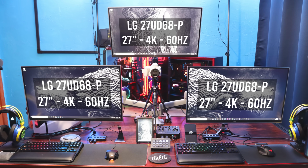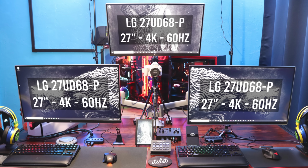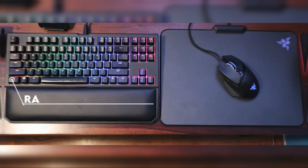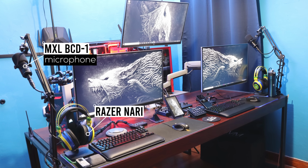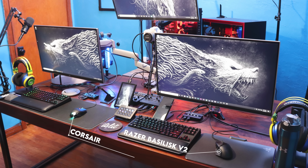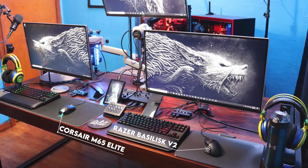So both setups feature the same gear. We got triple 27-inch 4K monitors, 2 for the gaming setup and 1 for the streaming setup, the Black Widow TE Chroma keyboard, 2 Razer Nari headphones, and 2 MXL podcast microphones. The only thing that's different is the mouse. One is rocking a Corsair M65 while the other has a Basilisk V2 from Razer.